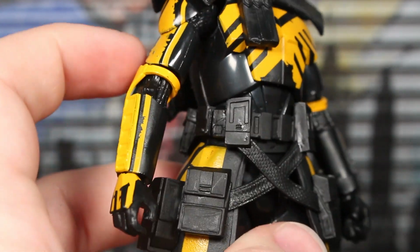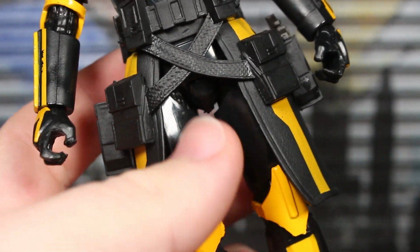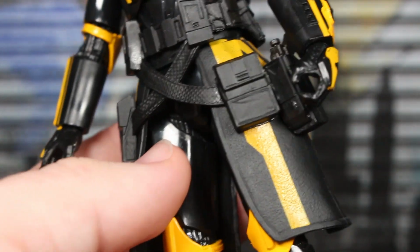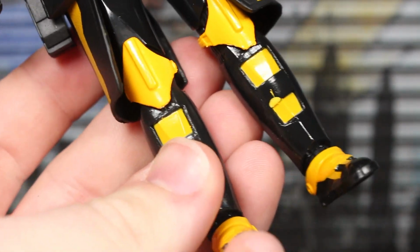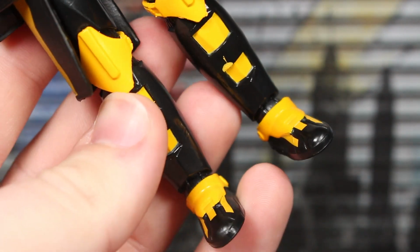Maybe some additional details like actual battle damage on the armor would be nice. I'm not sure what else they could have done a little bit differently to make it a little better. I feel like shading in some areas could have been nice, but I don't think shading would have made it accurate. I think it looks pretty accurate to how it's supposed to look. Not the biggest fan of, whenever I got this, I had this big paint splotch, unfortunately.